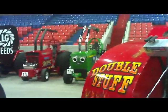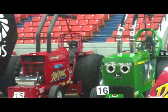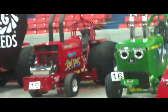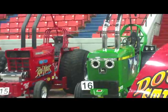If you look behind us there, those tractors are super stocks. Those are going to look like your traditional farm tractor. They're allowed to run up to 4 turbos on the one engine. They're restricted to that 600 cubic inch engine. They're required to have the stock engine block and stock rear end.